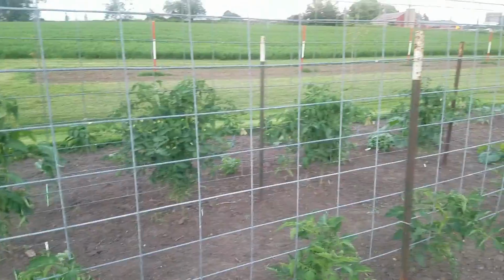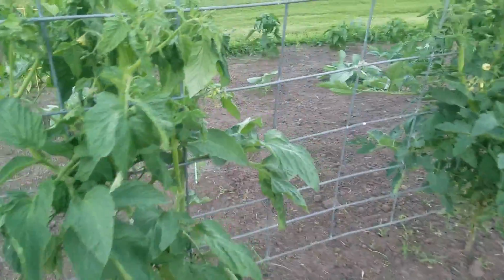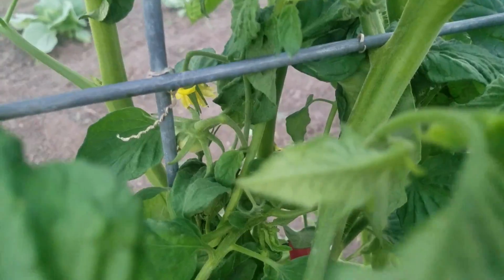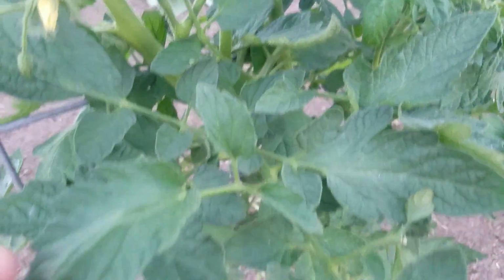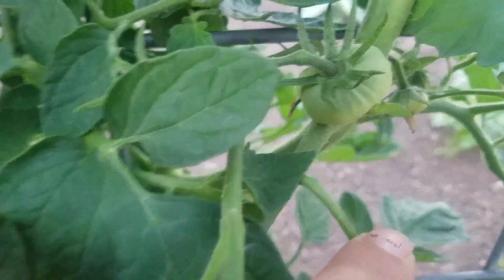And I got the big ones in the back. Triple crop. It's looking really nice. I don't believe we have any tomatoes on it yet. Oh, I lied. There's one little guy right there. This is also possibly a triple crop, but the leaves are different than this one. But here's a nice little tomato. There's a couple more. It's whatever it is.